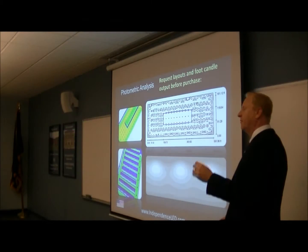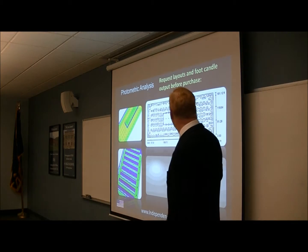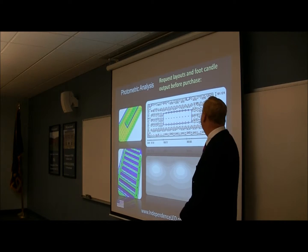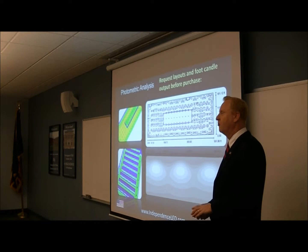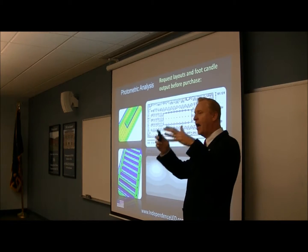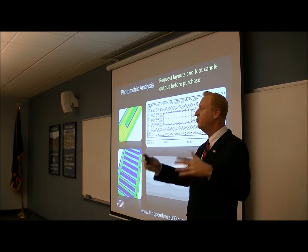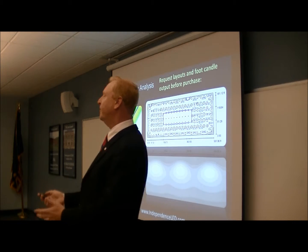So in the case of the Anheuser-Busch distributor, which is called Gretz Beer, they wanted 30-foot candles on the floor from well over 20-foot ceiling heights. So we modeled a way to place fixtures and the output of the fixtures to meet their needs. This was not a commodity, this was a service.